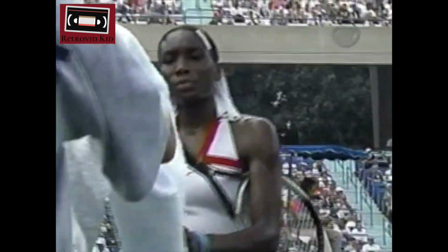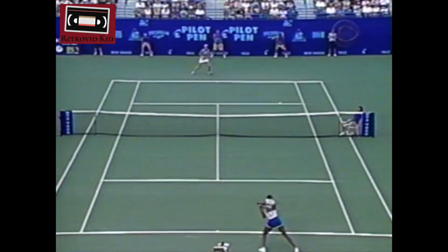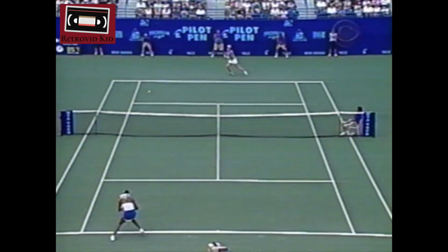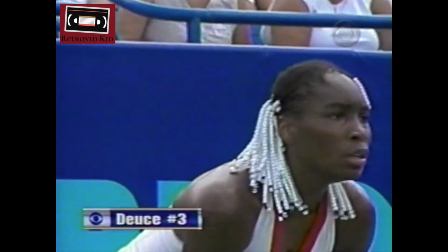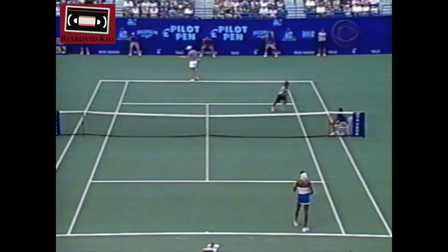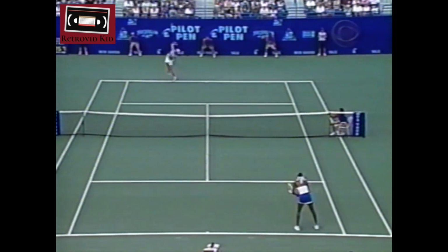Well, you could see that Lindsay didn't want to hit to the Venus backhand, but she finally had to, and she paid the price here. Well, you can see on this backhand when it does go, look how it's well inside the sideline. It's really not even that close. Shows you the power of Williams to be able to hit a clean winner about a yard or so inside that sideline. Winners by set. Davenport doing a little better than the first set.